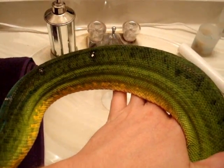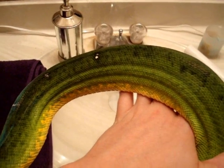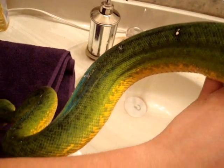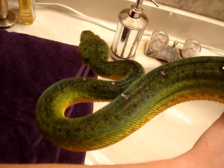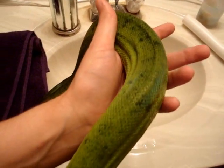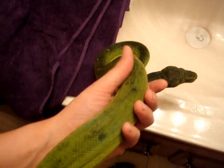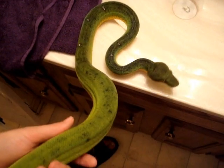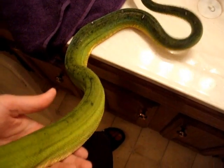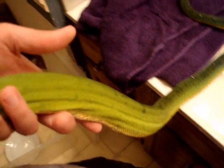I love his pattern. Well, I don't love his pattern. He doesn't really have a pattern. I love his lack of pattern and all the black speckles. I love the black speckling, I should have said, down his front half. You don't normally see a lot of black on Emerald Tree Boas, and I think that's just really cool. He has a few little white dots here and there. And the back half of him is just lime green.